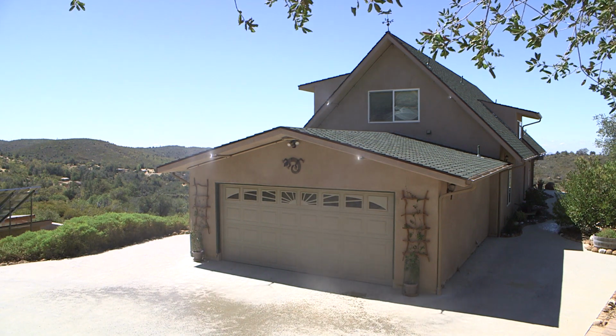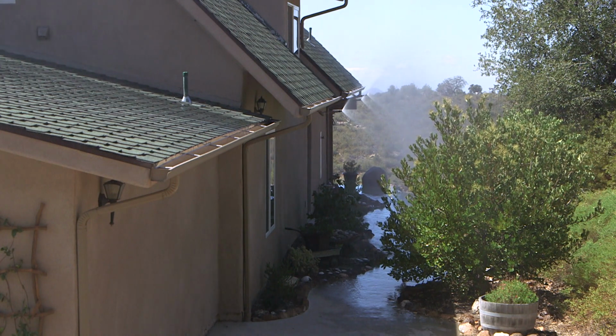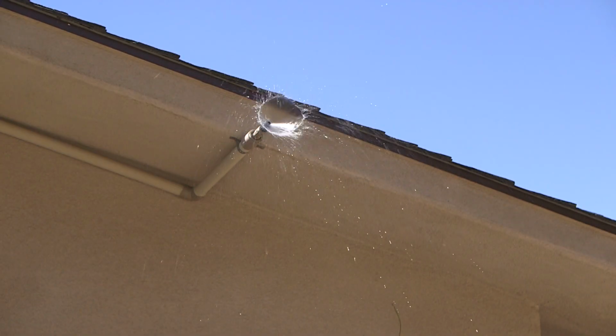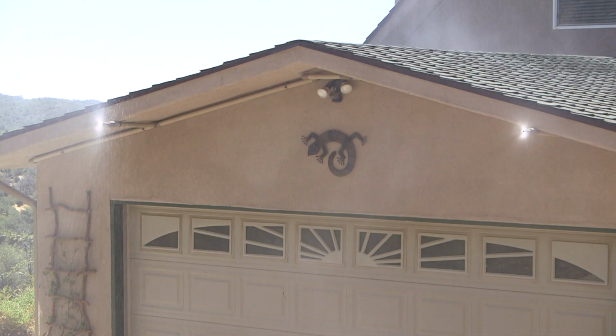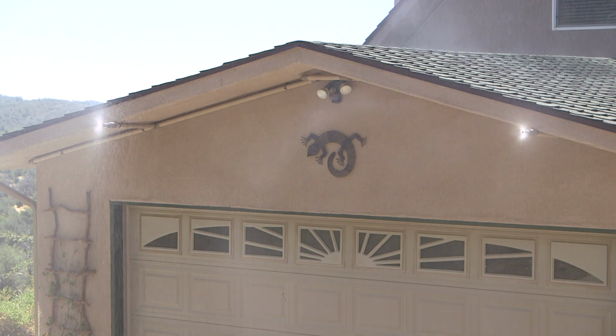Their home is also surrounded by a sprinkler system to guard against fires. When activated, it sprays a wall of water from the eaves under the roof. The Wares say there isn't much they miss about life on the grid. I don't have to pay anybody money to use electrical power. When the big blackout occurred, it was a little challenging getting home for me that day, but when I got home, it was so pleasant to relax and have TV and have energy, and San Diego was in chaos.